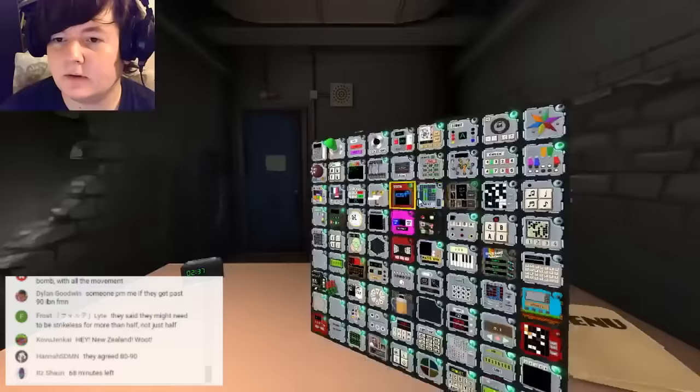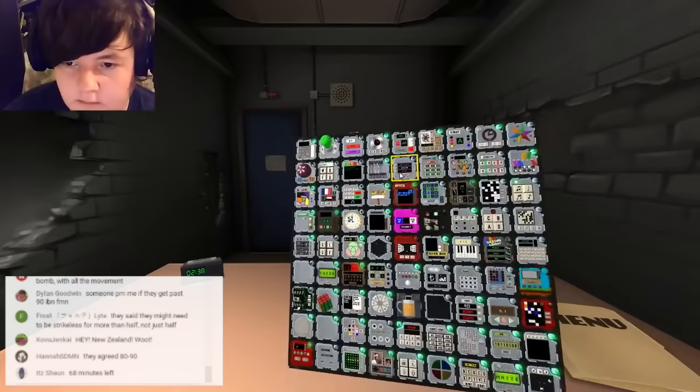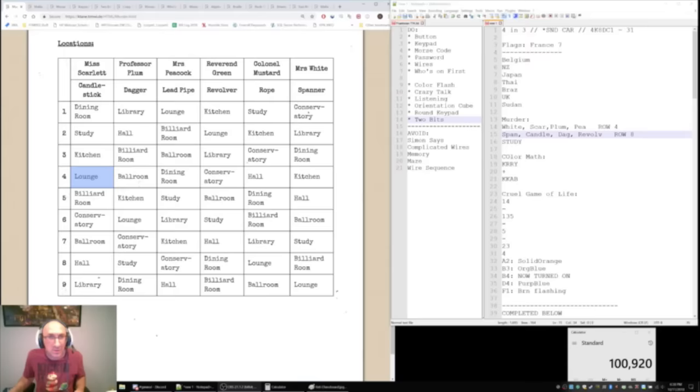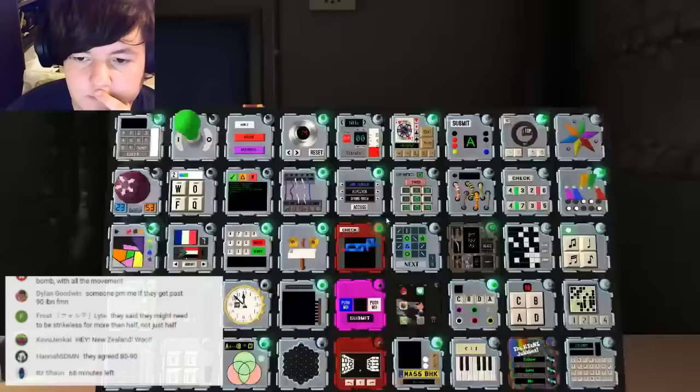Unlit car. It's NSA, NSA, FRQ, FRQ. No. Rex, 77 is a 3. Got it. Okay, mm-hmm. I have your murder. Murder. Let's go peacock, revolver, dining room. Nicely done, Rex. 78 is a 3.